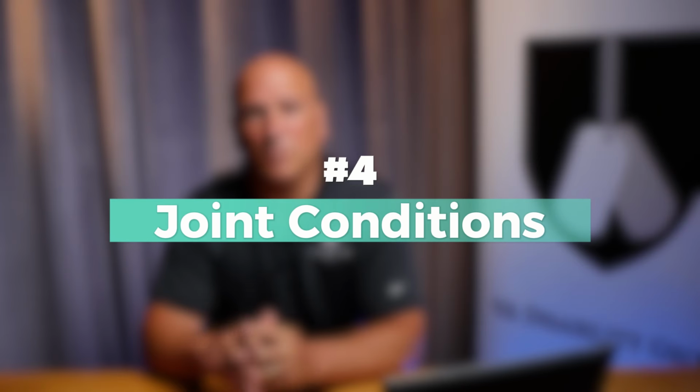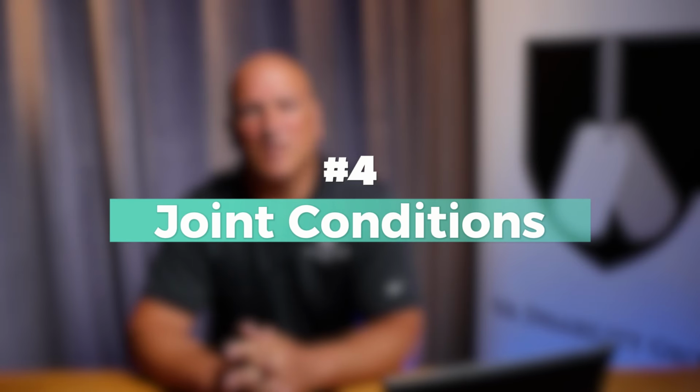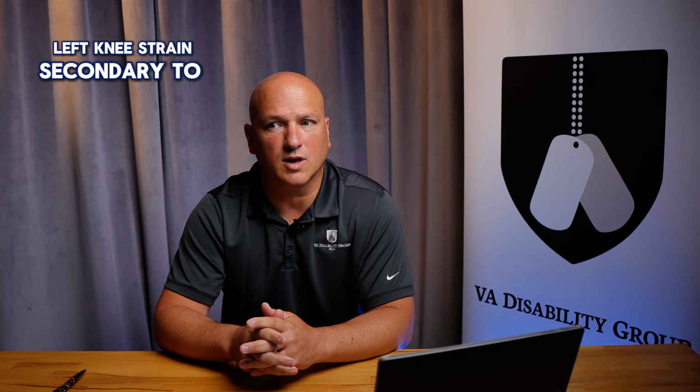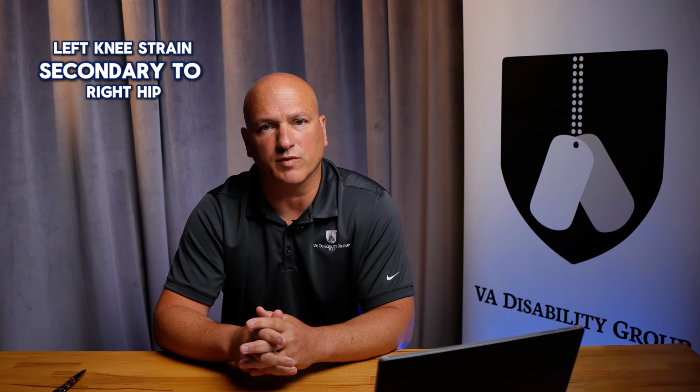Another condition, number 4, that's often overlooked is when you have a joint condition and you start overcompensating. We see this a lot with hips and ankles and knees and foot problems. When someone starts limping, they alter their gait, and that causes undue stress on the opposing joint and leg. So for example, if you have a right hip condition, maybe you're leaning heavily on the left leg and you develop a left knee strain. Make sure you file for that left knee strain secondary to the right hip, which is already service connected.